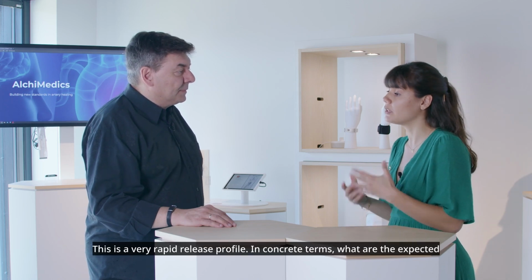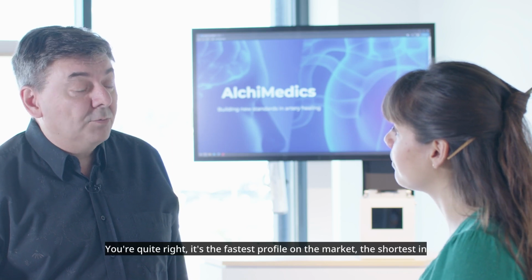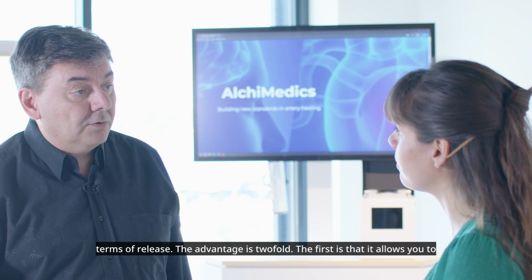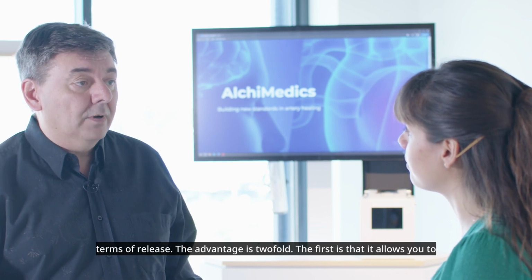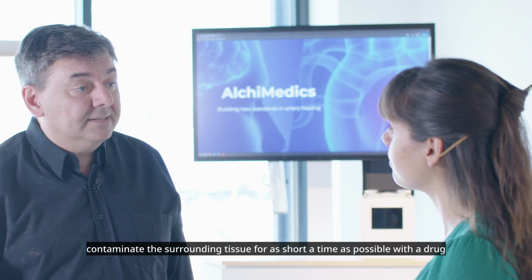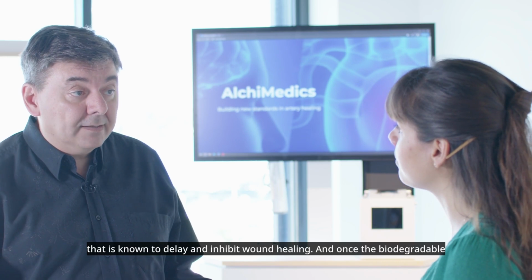In concrete terms, what are the expected benefits for patients? You're quite right. It's the fastest profile on the market, the shortest in terms of release. The advantage is twofold. The first is that it allows you to contaminate the surrounding tissue for a shorter time as possible with a drug that is known to delay and inhibit wound healing.